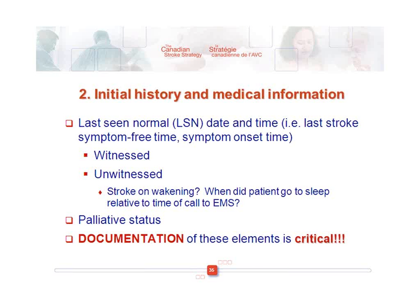So the last seen normal time, this is a super important time. So we need to know that. If it's unwitnessed, well, the question is, who is the person that's calling? Is it the patient themselves that is calling? Well, then they must be able to tell you when the last time they felt well was, and that they were well and up in the middle of the night, or up like 2 hours ago, or up an hour ago, and were totally fine, and now they're not.